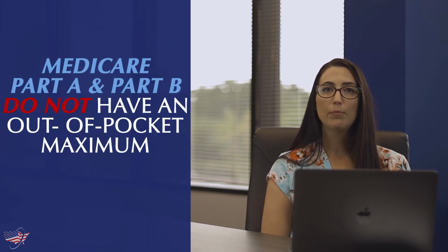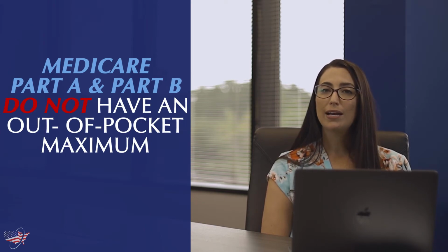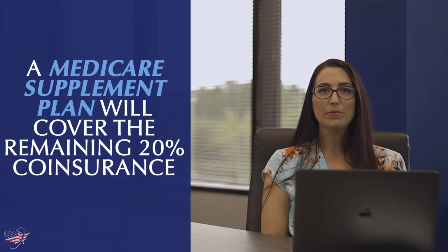Unfortunately, with Part A and Part B, there is no out-of-pocket maximum. Since there's no maximum out-of-pocket limit, that 20% can quickly add up. That's where a Medicare supplement plan comes into play. It will cover that 20% coinsurance, protecting you from significantly high out-of-pocket costs.